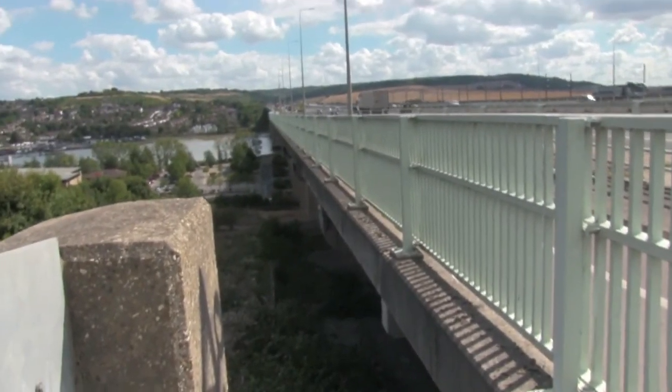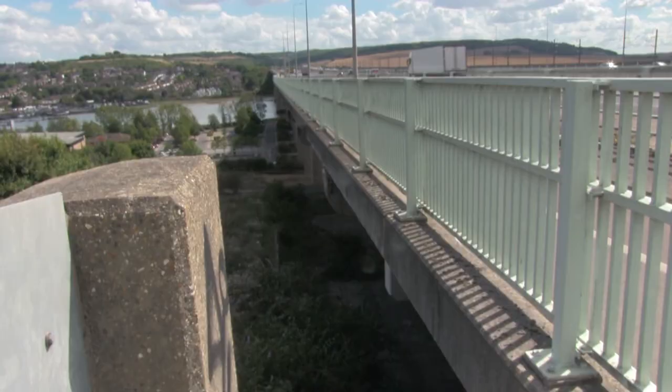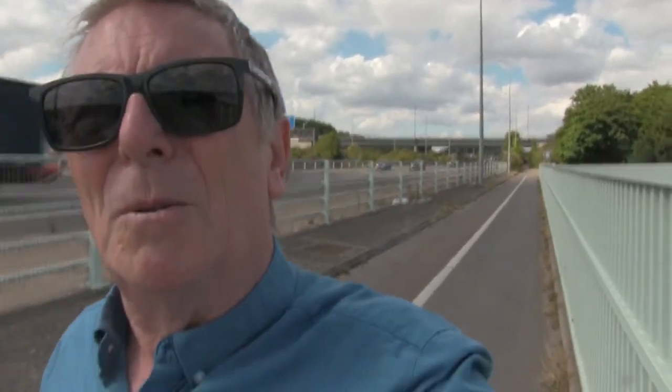Here's the original Medway Bridge, 1963, and it was revamped and rejiggled about when they built the new bridges, because by that time it was getting a bit tired, shall we say. So here we have, in the background behind us, the River Medway. Very enjoyable. I don't know how long this one is, I'll have to find out. I'll let you know later on how long the bridge actually is.